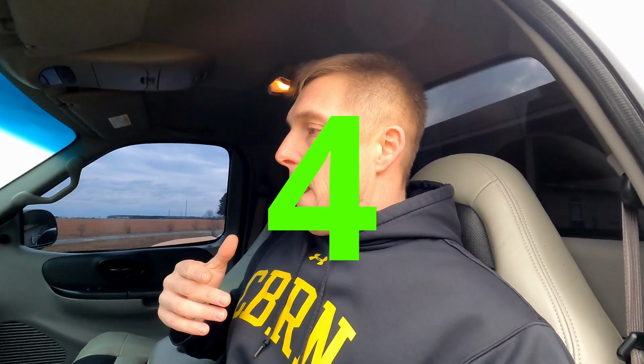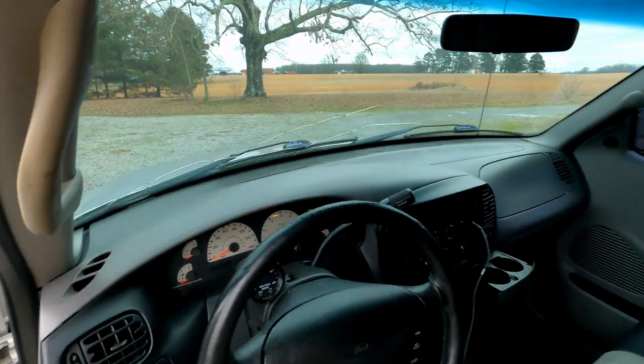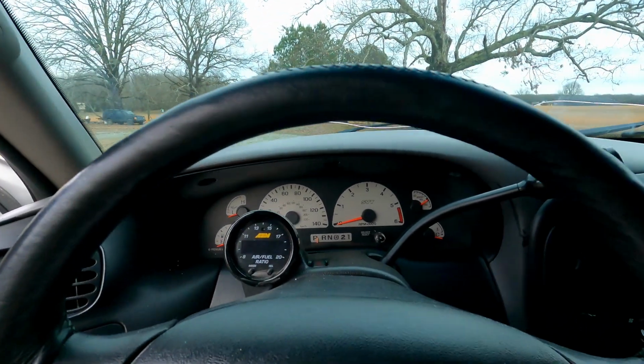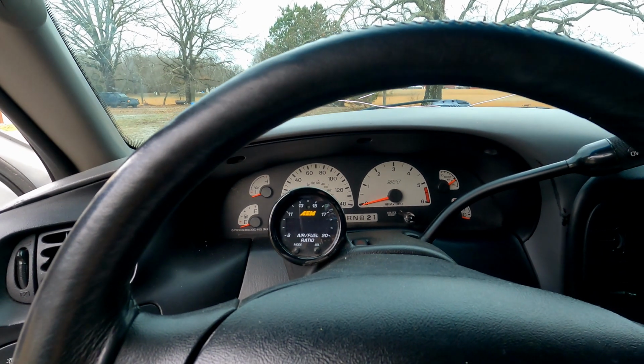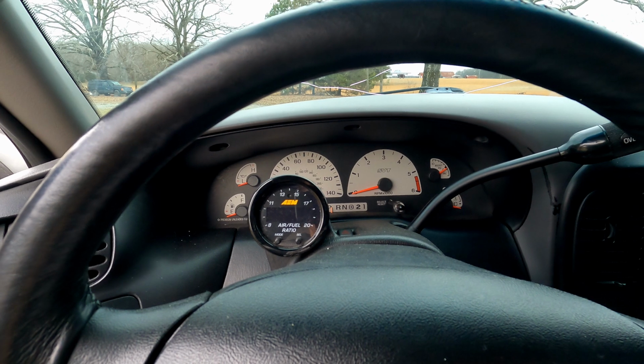Number 4. So back to that 21-year-old vehicle thing. Vehicles back then did not have 6-speed, 7-speed, 10-speed transmissions. You had a 4-speed, which one of those was an overdrive. So you really had a 3-speed transmission, which makes this truck pretty antiquated. You tend to turn really high RPMs for the engine that you're talking about here.